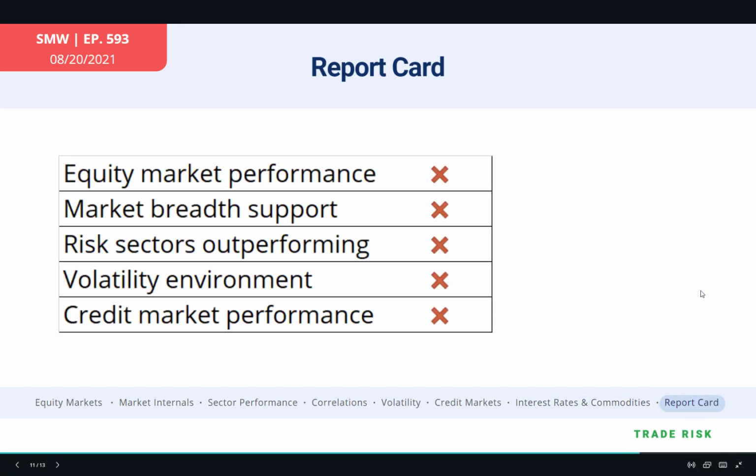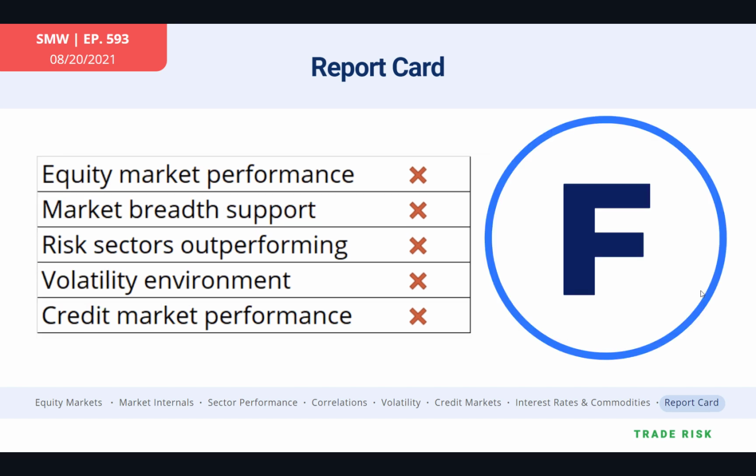So if we take a look at the report card, it has been a long time since we've seen X's across the board. There was nothing that was saving this market over the course of this week. Remember, this report card is for this week's action. And even despite the rebound on Friday, we still got X's across the board here. So this is going to be interesting to pay attention to and see how this continues into next week and basically the end of August.